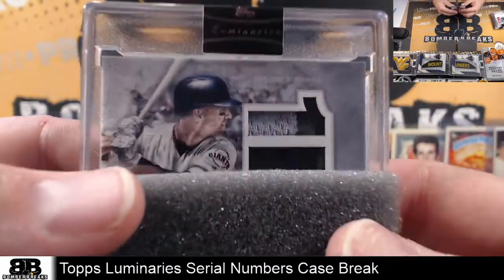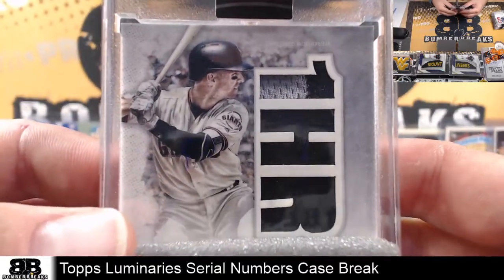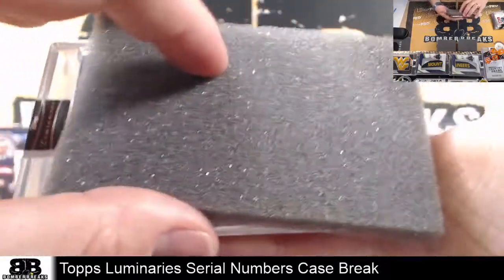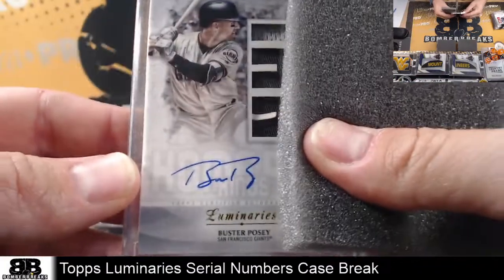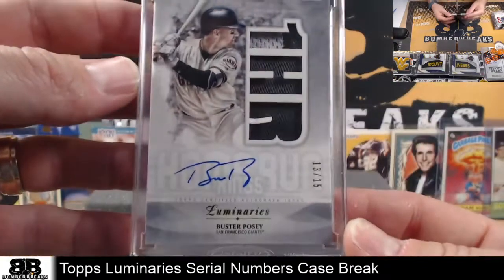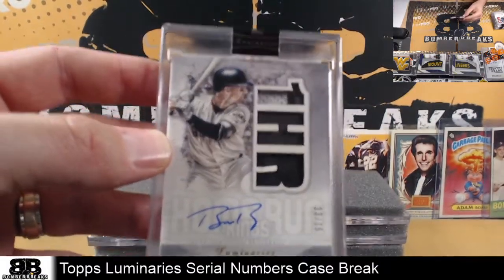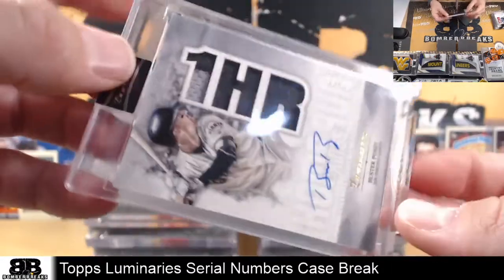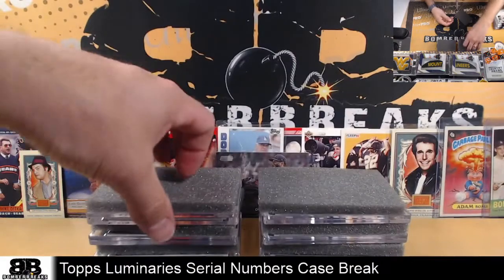Next is a Giants patch auto. One home run. Buster Posey. Out of 15. It is number 13 out of 15. Jim, you are number 13. First MLB home run, June the 9th, 2010. One HR. Buster Posey.